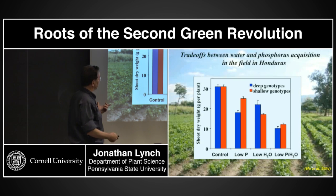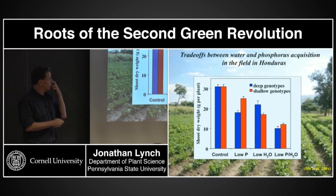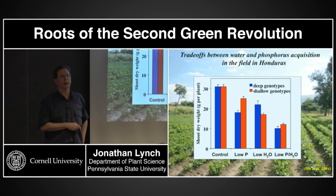So here we're comparing, again, recombinant inbred lines that are either deep or shallow, same genetic background. If we water them and fertilize them, they grow the same. Under low phosphorus, the shallow ones do better. Here's the environment in the background in Honduras. Under drought, the deep ones do better, as you might expect.